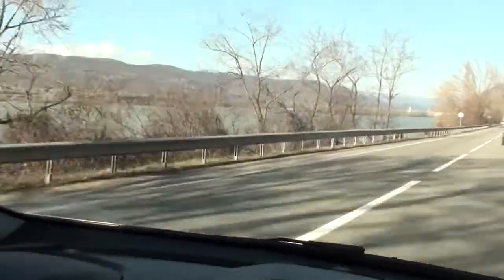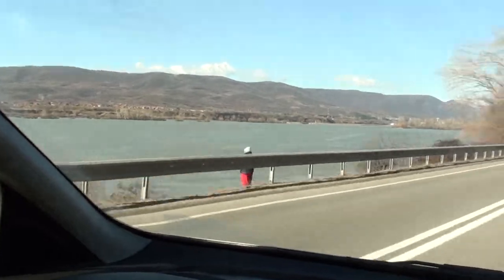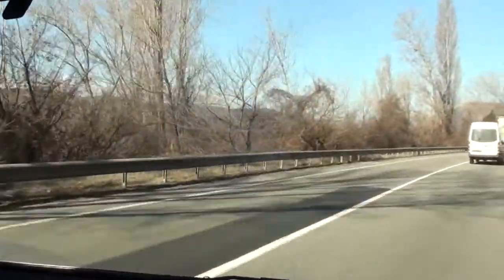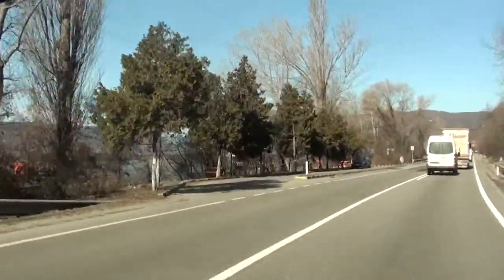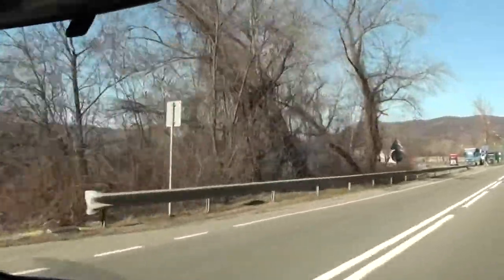Getting close to the Romanian border. Here you can see the Danube. It's a very interesting part here in the south of Romania, where the Danube is our border with Serbia.